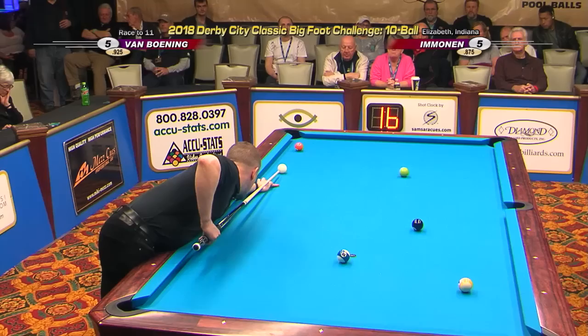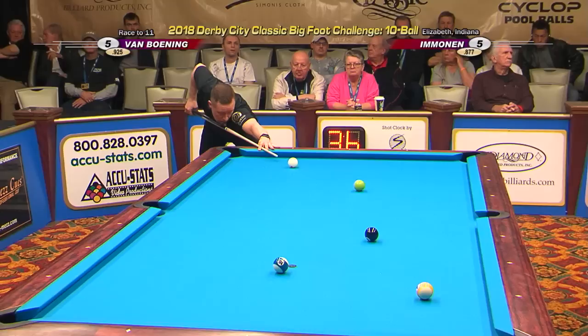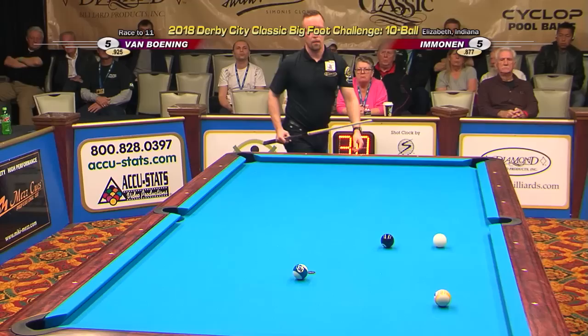I'm more of an advocate of going to the corner pocket with this, coming around two cushions as opposed to the side. But you got the good angle to do it. Yeah, he's going to need it. Oh, he's got the angle to go to the eight. There it is. Well played.